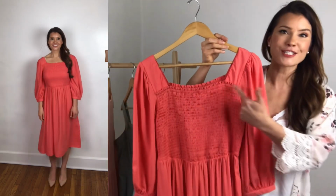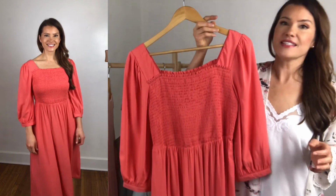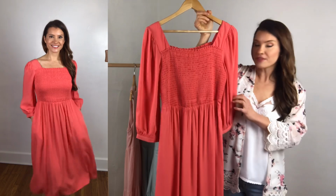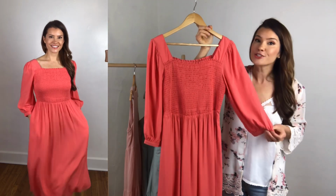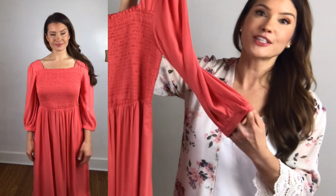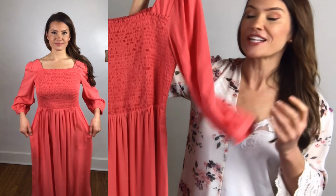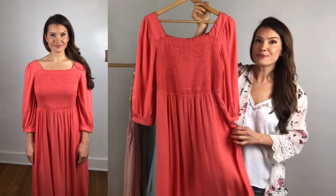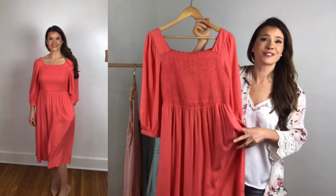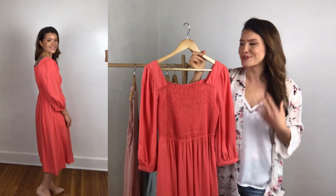And of course, with that squared off neckline, seeing that so much this season, this is just a super pretty, darling midi dress. Love the little puff to the sleeve, and I totally appreciate the fact that the sleeves do have a little button and a proper cuff. No elastic on these guys, which I love. Very breezy, very kicky. This is another one. It does have pockets, which I just love pockets on dresses. I think they're so sweet.